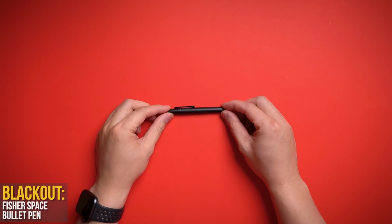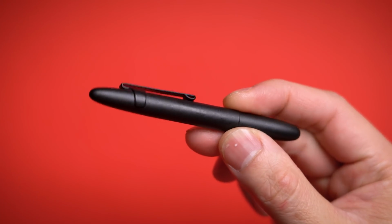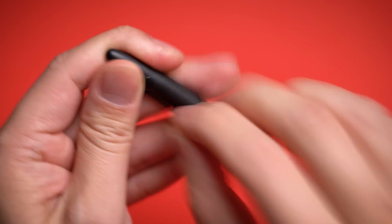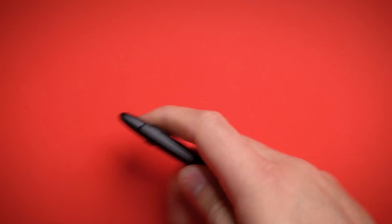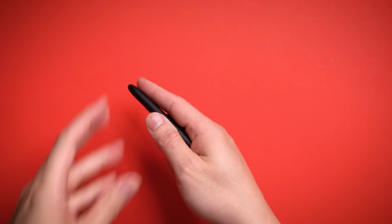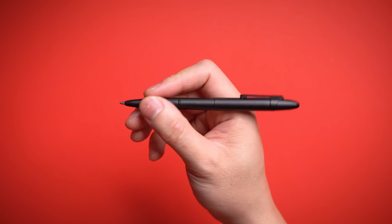This one is for the blackout gearheads out there, something small but oh so useful. The Fisher Space bullet pen in the matte black finish is a staple in any blackout carry. With that matte black smooth coating, this guy can take a punch. The real benefit though is how tiny it is. It's the size of my damn finger. But unplug the sucker and well bam, a full-fledged pen for all your diary entries.